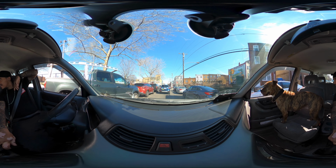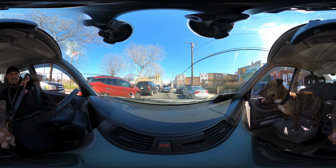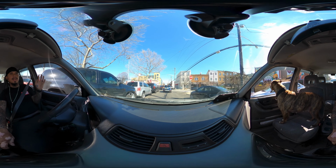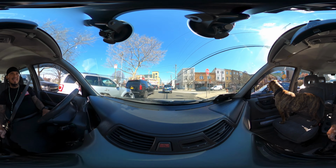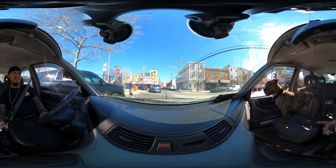Got a mural on my right hand side. It says Passyunk's freshest pears. Now we are in the Passyunk Square neighborhood. We drove through several neighborhoods along the way. I just haven't been naming them as we drive by. We got El Sarape Taqueria on my right.